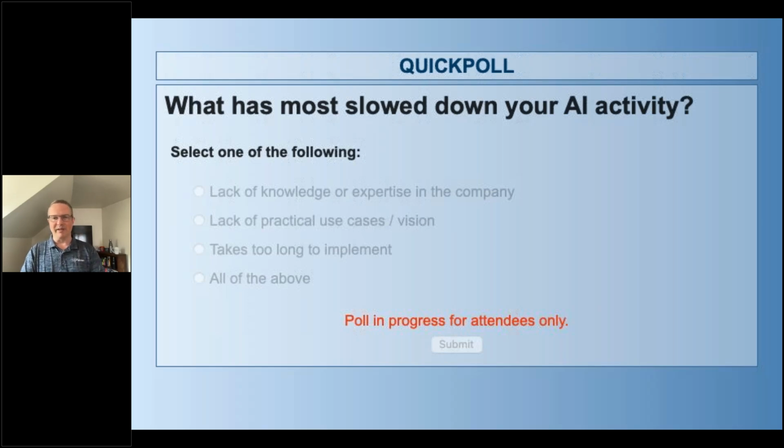The third, takes too long to implement. If that's one of the major issues we see, then that'll validate the comments that we've heard from some of our other customers, where they say building that model is just what takes too long. I don't have the time to make that happen and dedicate it to only one use case. The fact that I then have to go out and build another model and another model and another model means I'm going to be rolling out things for years. And then finally, it could be all of the above. If you say two out of the three, I'm perfectly happy to say all of the above. Just more than one is what's really important, to know that those are the things that have slowed down your AI activity.